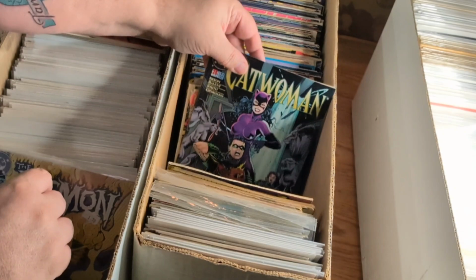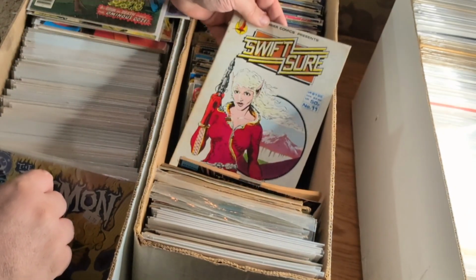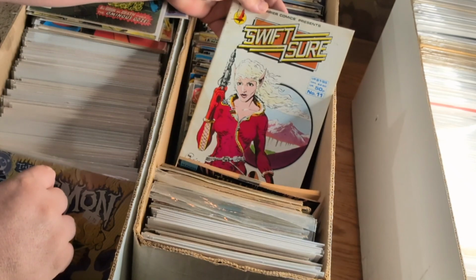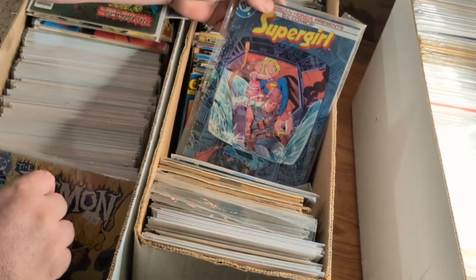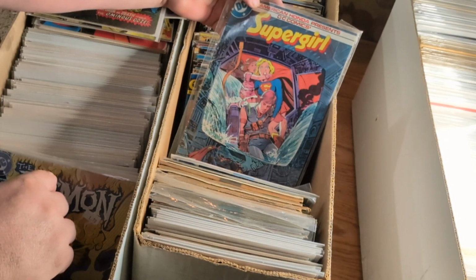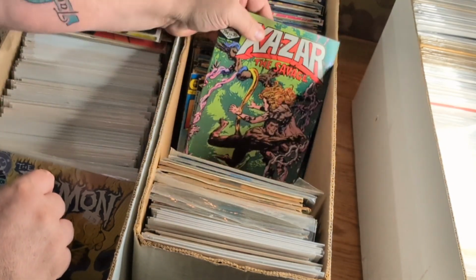Cyber Rad. Catwoman. Starman. Legacy of Superman. Swift Shore. I don't know. Star Trek. Supergirl. That's one of them. American Honda Presents Supergirl. I already have that issue.